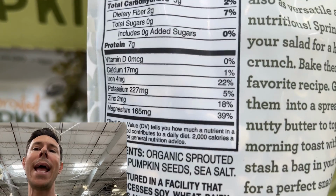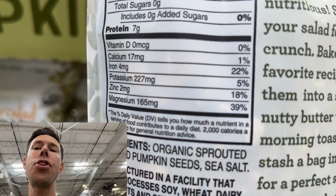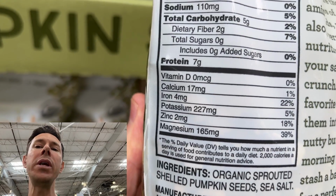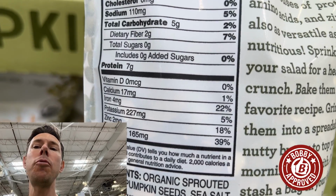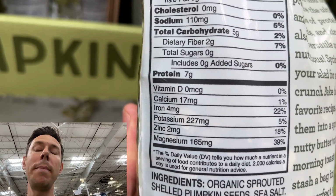Zinc, you get 18% of your daily value per serving. Magnesium, 39%. Call me Tony Stark. Iron Man, 22% in a quarter cup serving. Why is that important? Well, those are incredible minerals and vitamins, but zinc is your immune system's best friend during cold and flu season. It's very good for boosting immunity.